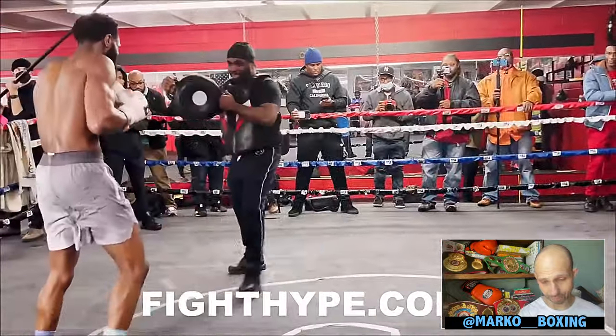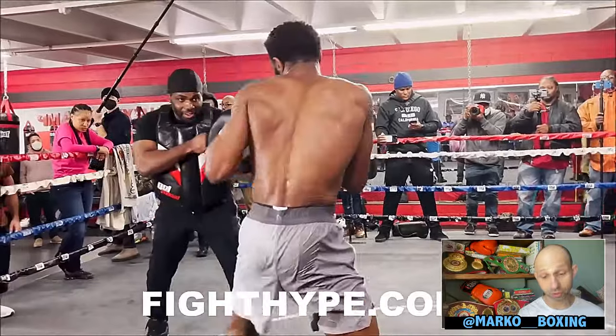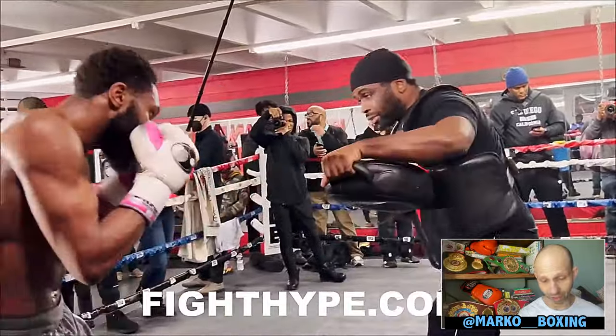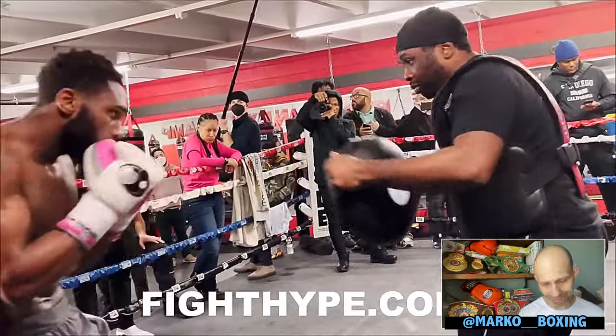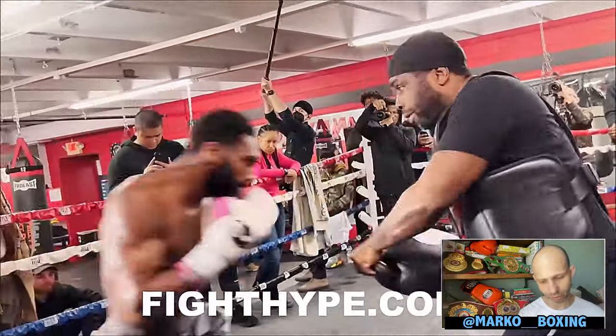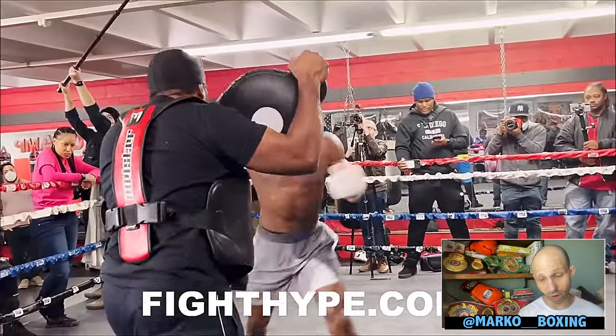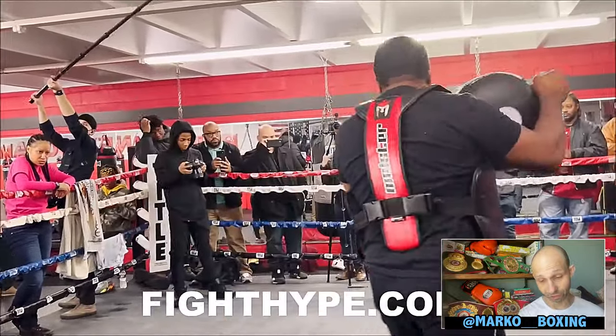Throws a hard shot. Oh, now Boots just switched conventional. You saw that? His left leg is leading forward. Now let's see the difference in the shots. Okay, so the shots actually don't look as hard as when he was southpaw. Oh, that was crisp. They're not as whippy. They're not as wide when he's conventional. It's interesting.